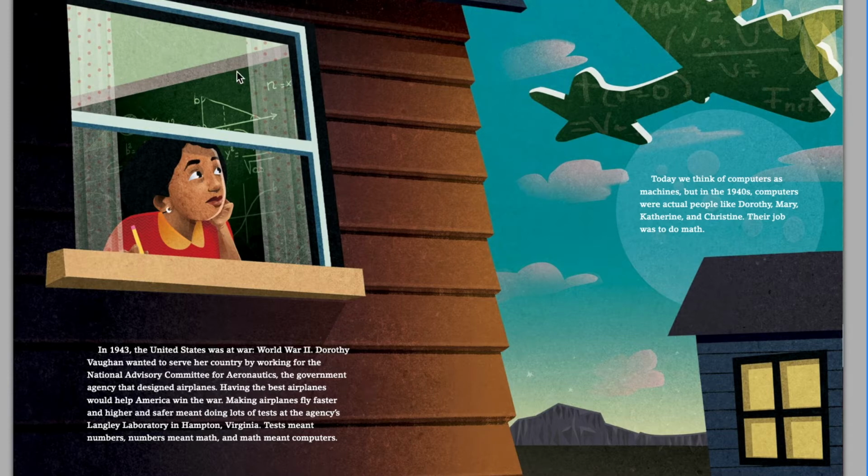And then we can see some hidden math on the page here. Today, we think of computers as machines, but in the 1940s, computers were actual people, like Dorothy, Mary, Katherine, and Christine. Their job was to do math.